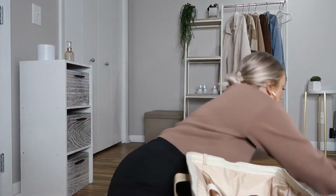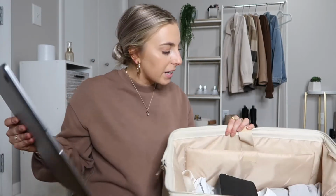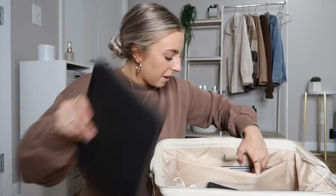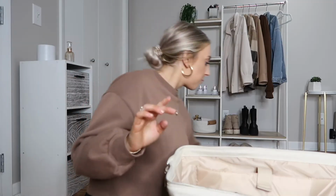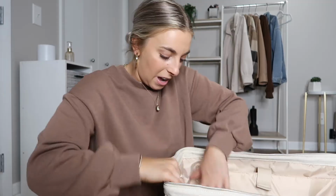Next, let's do electronics. So I do have my laptop and my iPad. I'm actually gonna put them both in the laptop pocket because it is padded and nice, obviously, but it's kind of big. So if you do have a laptop bigger than the MacBook Air, which is kind of on the smaller end, it will definitely fit. And if I just throw my iPad in there too, perfect. And there's still plenty of room where it does Velcro closed, really nice. Cute. Next for tech, let's just go ahead and throw my headphones on top.